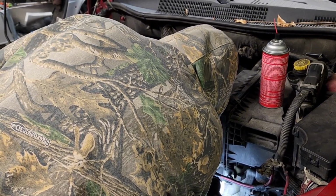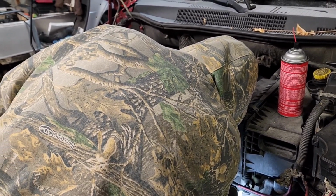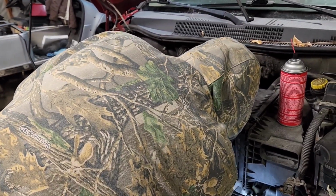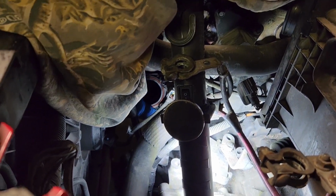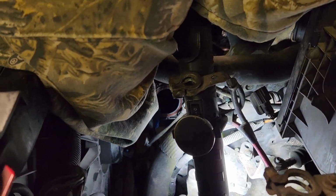And here I've got my daughter actually cleaning out inside of the engine where the throttle body goes. Kind of teaching her on what to do. She wanted to learn. She likes to work on her own things. She likes to learn. So here I've got her, she's in there wiping it out.